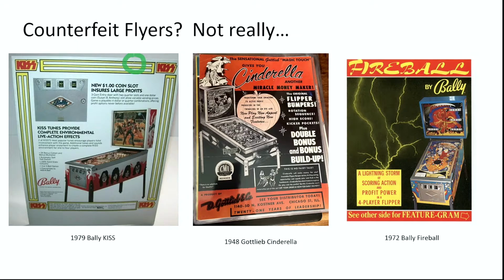And then the middle one here is a Cinderella flyer that is actually a really, really old color copy. The early color copiers have a kind of waxy ink if you touch them. And here it's a little hard to see as well, but if you see a flyer, and I deal with flyers all the time, so to me it's just second nature, the first thing I do is run my hand down the front and the back. Because if you can't feel the fold lines, they're copied into the image. Because the old flyers were all folded.